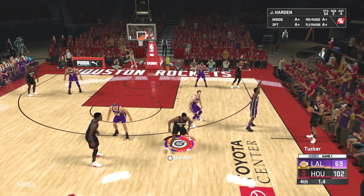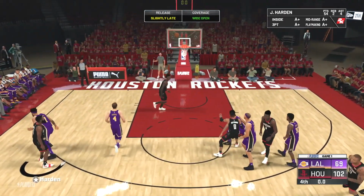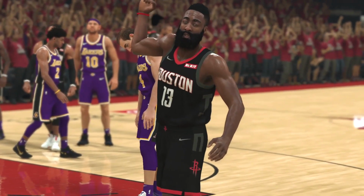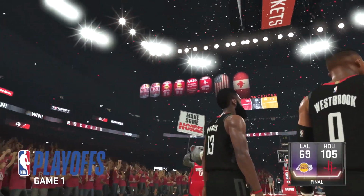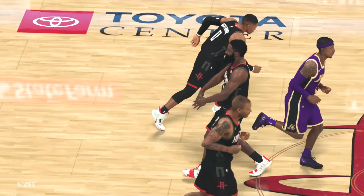That's a green from James Harden again. We got 1 second left. Can we get another one from James Harden? Harden for 57. Got it. James Harden and the Houston Rockets destroy the Lakers. 105-69. Oh my goodness, what a performance from this Rockets team.